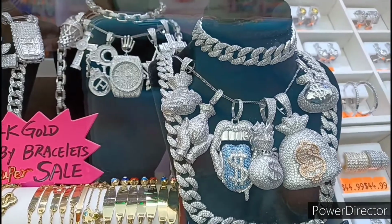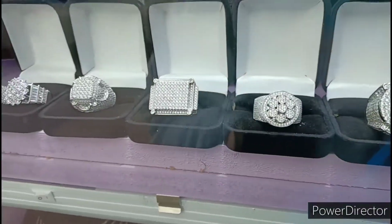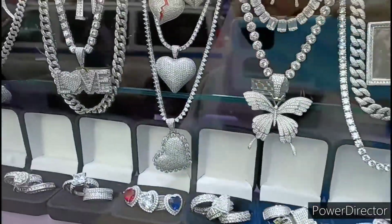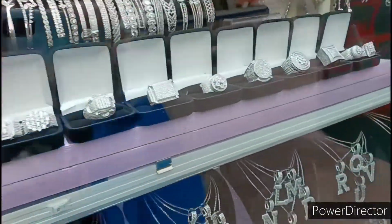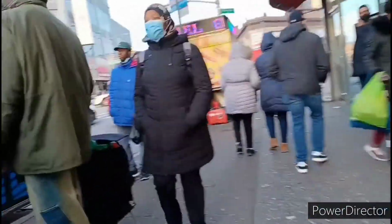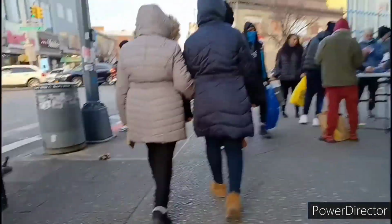God. Wow. Oh, so gaudy. There's nothing appealing about this jewelry. And they do good business here. You wouldn't think because this is the ghetto. They do a lot of good business here. Can't go too far without someone asking you for $1, $5.